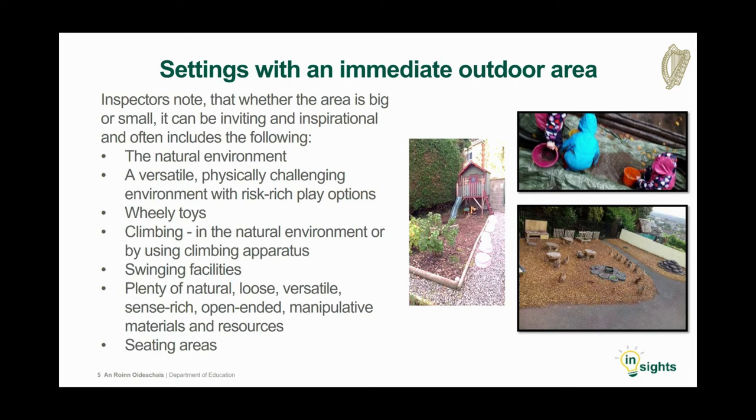Some settings have swings, such as tire swings, tractor tire swings, hammocks or log swings, knotted ropes or trapeze bars suspended from strong tree branches. Swinging and spinning with a swing is one of the most beneficial activities to develop and refine the sense of balance, which is crucial for all learning development and particularly enhances concentration.